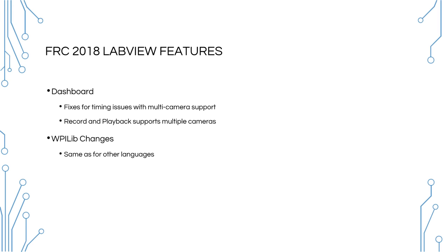The default dashboard and LabVIEW dashboard framework have some fixes for some timing issues that we discovered last year having to do with multiple camera support and support of cameras on the field. While we were at it, we added support for up to four cameras for record and playback. This is a feature that lets you record all the network table variables, all the messages, all of the diagnostics and stuff like that, synchronized with the camera stream, so you can play it back after the match.